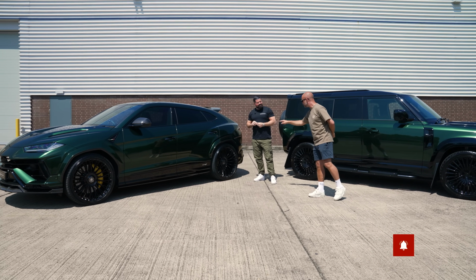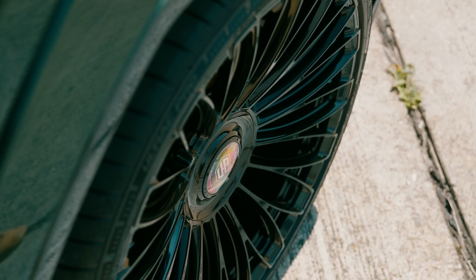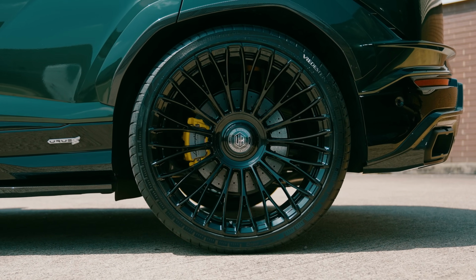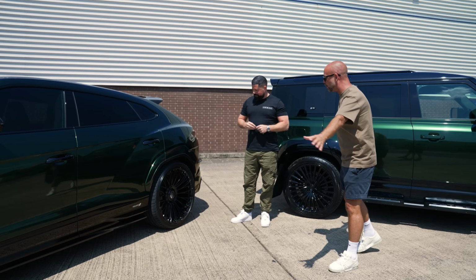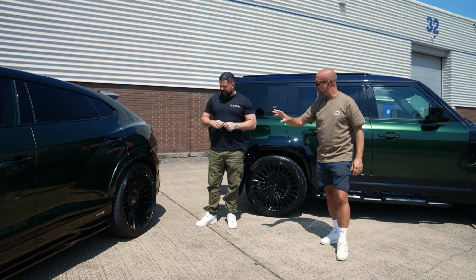Obviously, this is our new UV6 wheel. The concavity on that just shows so much more with this design. We've been waiting for these. Obviously, these two cars were built about three weeks ago, but we wanted to show this on this car.